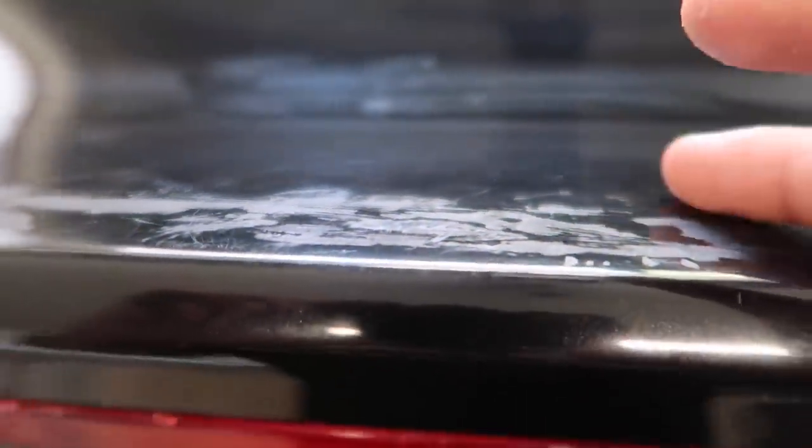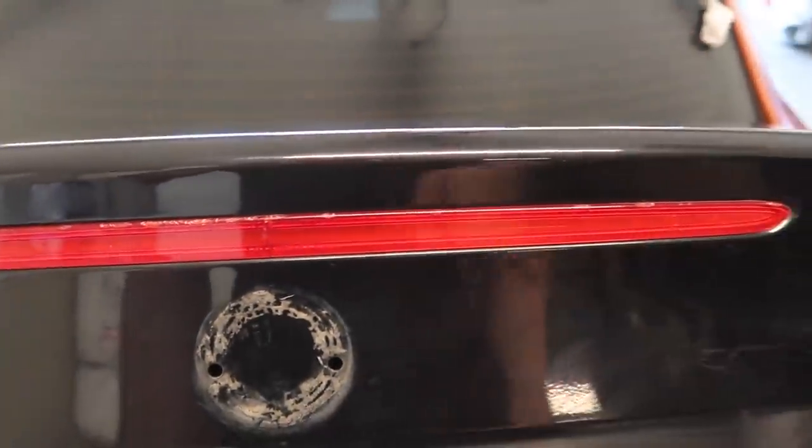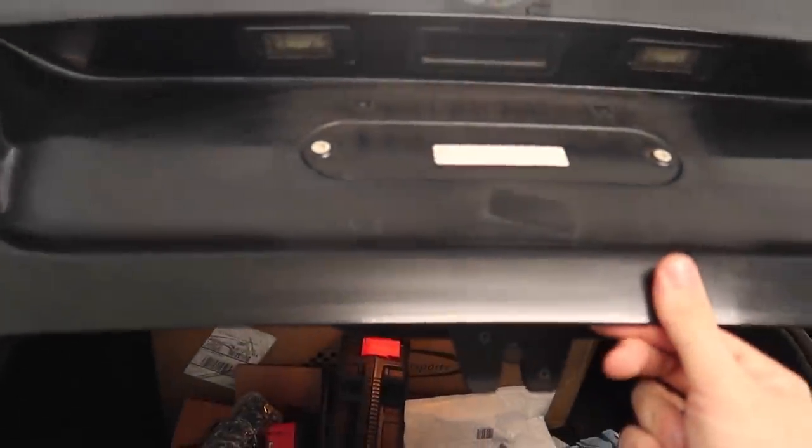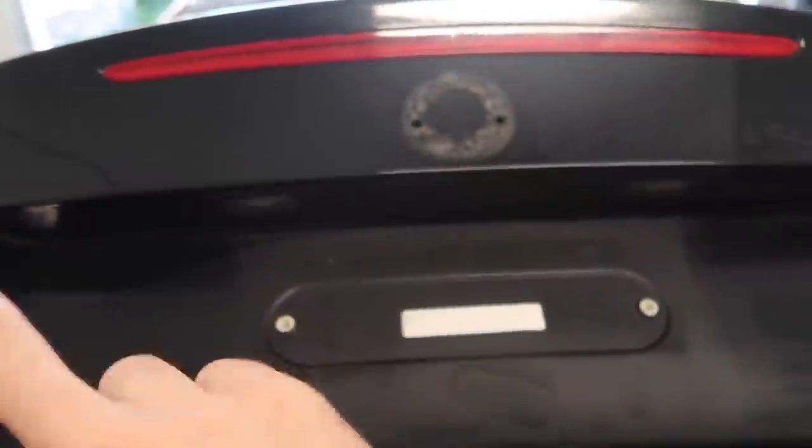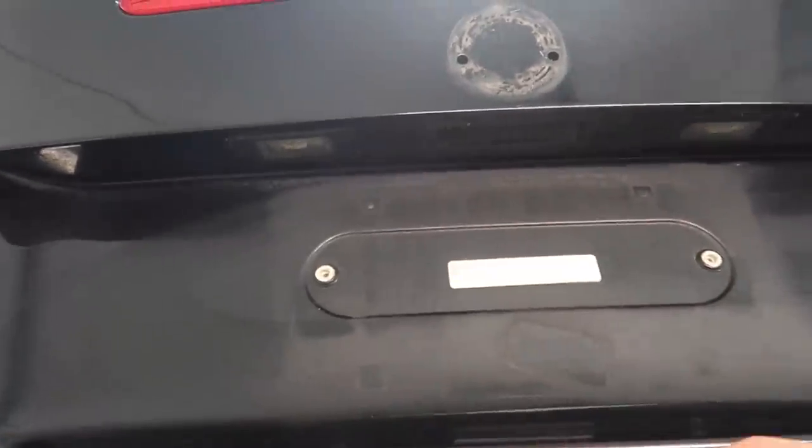I think what I'm gonna do is go ahead and wrap over it, and I'm gonna put a spoiler on here, the one that came with the car. Main thing is, I told Jonathan, I think I'm gonna go with like a CSL trunk. I'm probably gonna end up going with the CSL trunk, so there's no point to spending 6 hours on this trunk and possibly ruining the paint.